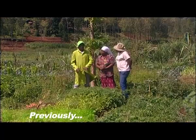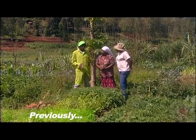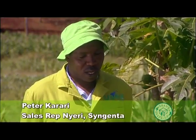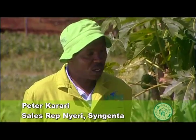After doing a soil test, Peter from Syngenta advised the farmer on tomato planting. What we recommend as Syngenta is that you spray your nursery bed with Ridomil and Actara, to make sure that when you transplant your tomatoes, they are not affected in the early days of transplanting. Which Cecilia has already done. What do you think about the seeds that she's already used?